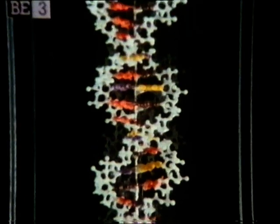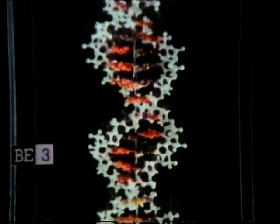Chemical investigation of DNA has shown us its highly complicated structure, long-chain molecules containing many thousands of atoms, of which this model only represents a small portion. In the next film, we shall see how DNA functions and what part it plays in producing the great diversity of living organisms on Earth today.